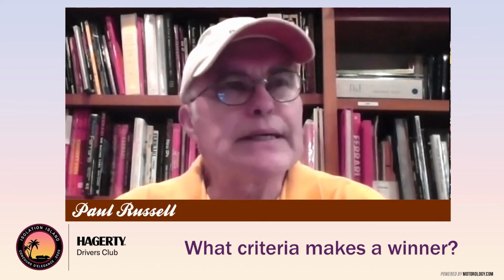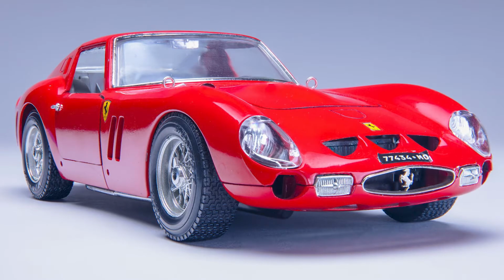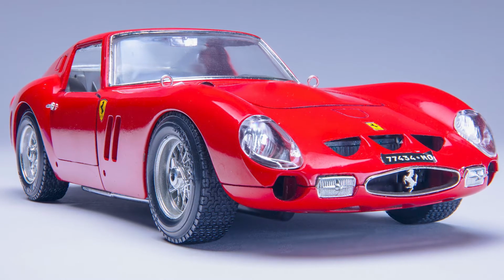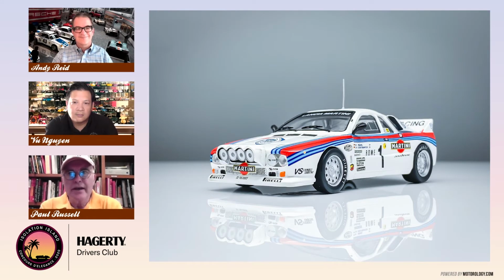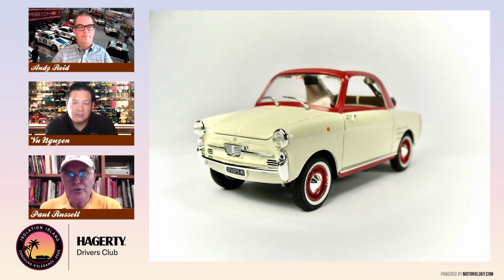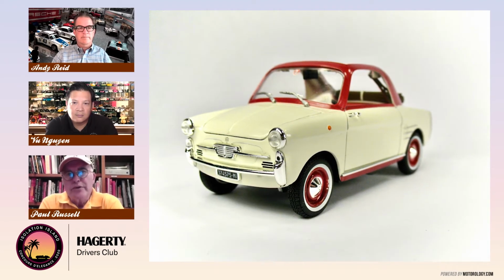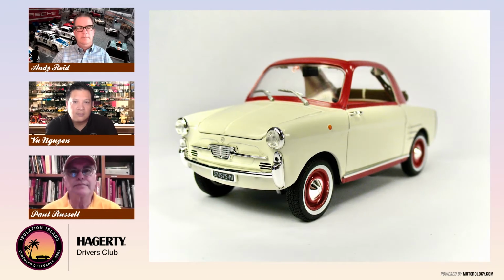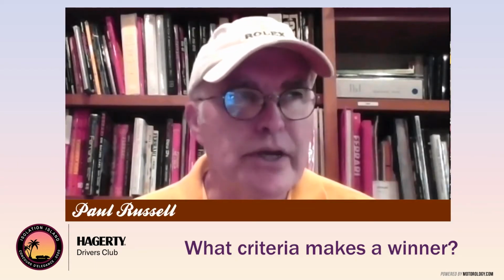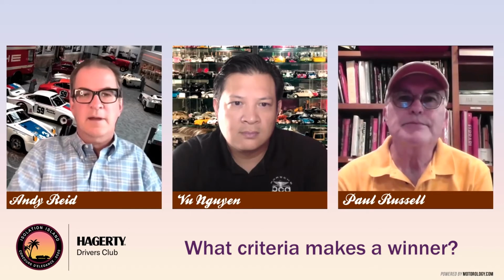I mean, clearly, if you start with a Tipo 33 or a GTO, you've got something sensational to begin with. But what's the story of that car, and what does the model represent? And the package between the history of the car and why it was produced, but the personal history, why a little Fiat 500 could mean something significant to the entrant, is all in combination. So I think what you're getting at, does the GTO model have an advantage? In my book, no, not really. How about you, Vu? What do you think?